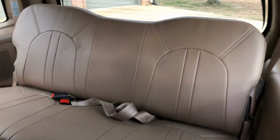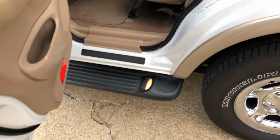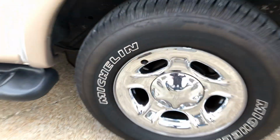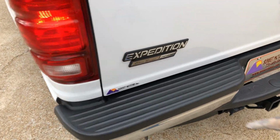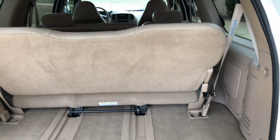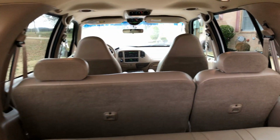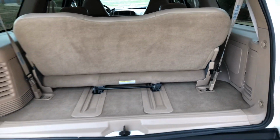Here's your third seat. This lays down forward, but it takes 2 hands, so I'm not going to do it now, but you can lay both seats forward. Brand new tires. New brakes. This is a new bumper pad. You can remove the third seat. A lot of these vehicles, the third seat is missing because it's been traded so many times and the previous owner keeps the seat, forgets it, or it just gets misplaced. This one comes with it.